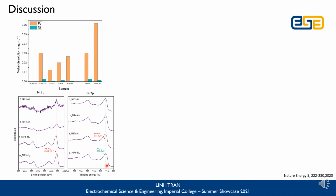Again, we check the XPS of the nickel 2p and iron 2p on the samples, and we see that only in our main sample, the nickel 2p3 shifts to a higher binding energy, which means the nickel center participates vastly in the reaction. And this is not something observed in the control sample. The ICP-MS of the electrolyte used in various tests shows higher iron leaching in the control sample than that of the nickel-iron of the main sample.